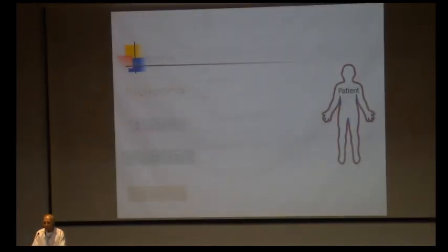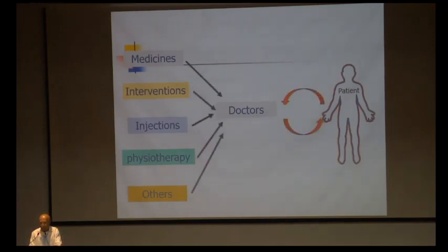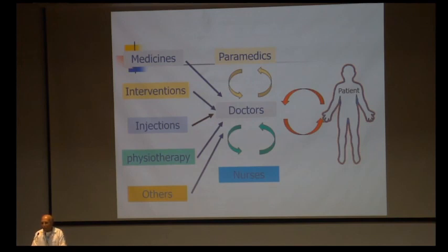Let me further illustrate this with the help of this cartoon. Here is a patient, and here is a list of several interventions, medicines and other things that we perform on the patient, and here would be a doctor or a team of doctors who would take help of these and interact with the patient. In addition, you have nursing staff which would be interacting with the doctors, and the paramedics which would also interact with the doctors. In addition, they may also interact with the patient itself. So this is a bird's eye view of what goes on. There are several other things going on behind the scene which can create issues and problems related to the patient management, leading to major mishaps.